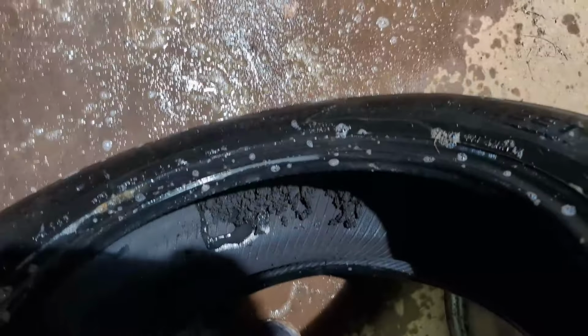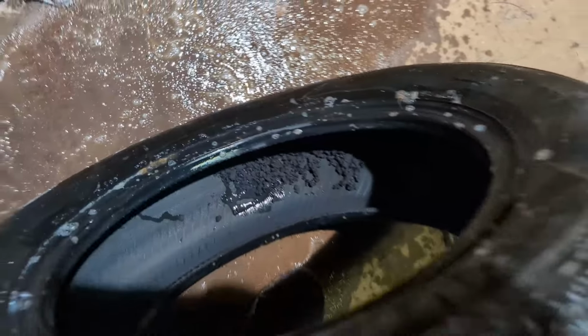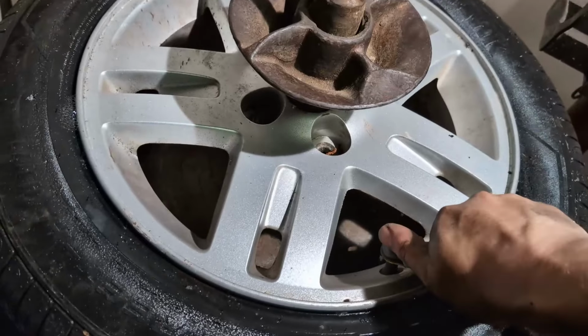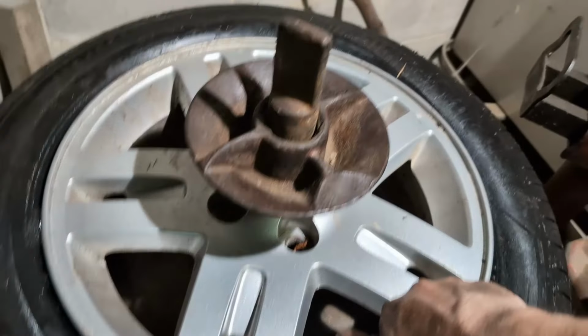Well, it's never a good sign when you see that inside your tire. I'm sure that's just from the sidewall being killed. Well, it's on there. Moment of truth. If it's gonna hold air or not. It seems to be taking it.